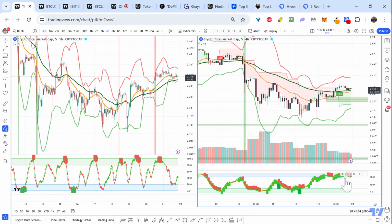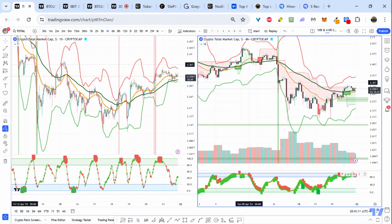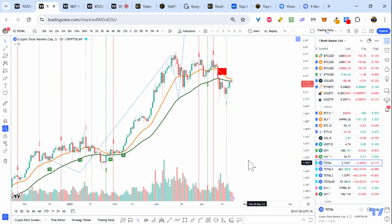But also on the 4-hour trend strength indicator, showing weakness. If that comes down below 80, which it's looking like it is going to do, we're going to see some sell pressure and possibly come down. So it's kind of hard to predict. I think it's going to be a quiet rest of the month here going into May.